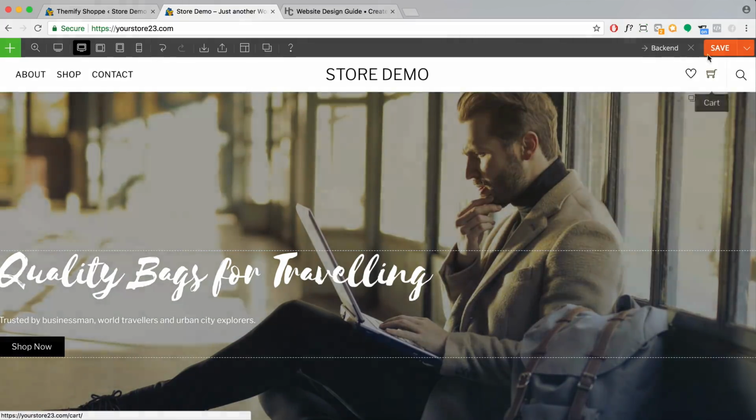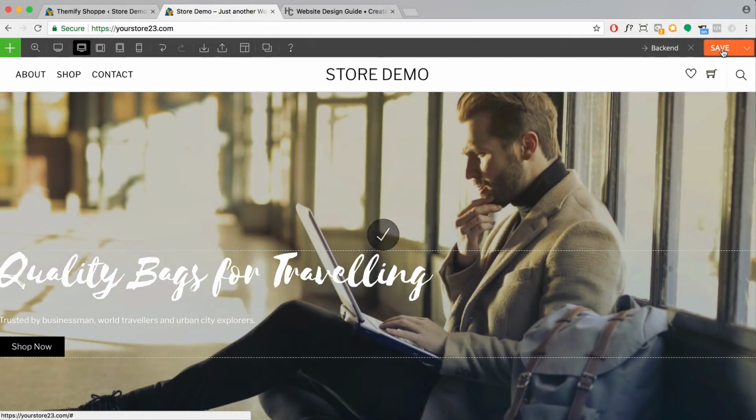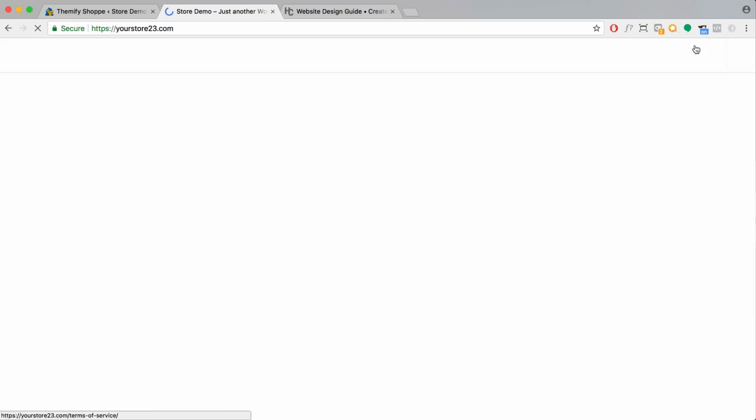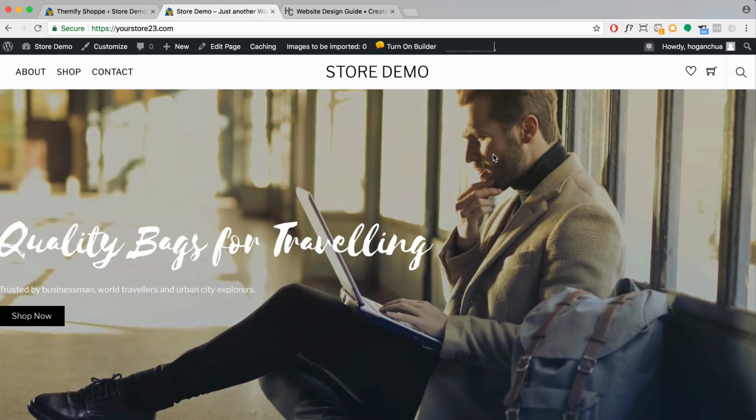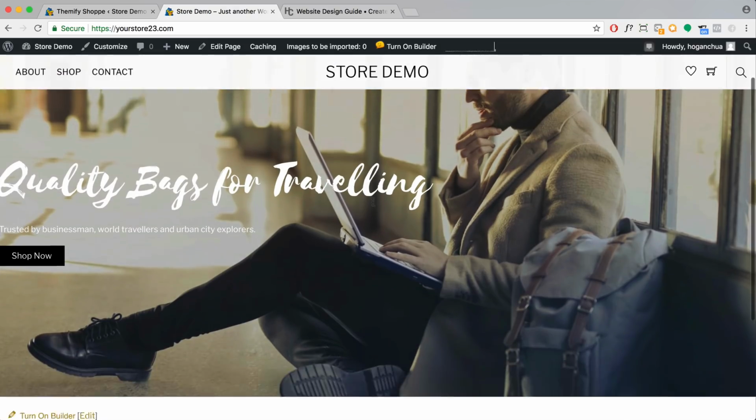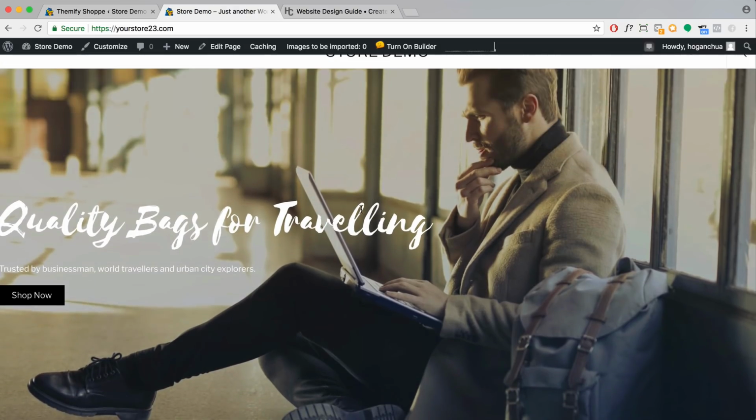Click on done, save it, and close it. So you can see that text pops out a little bit more, and when people hover over it, it becomes a little bit darker, creates a really nice and professional subtle effect.